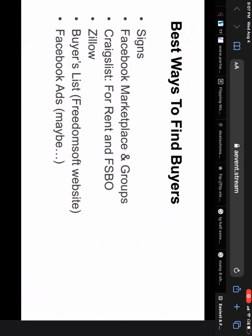So here are the best ways to find buyers. Signs, and I'm going to show you some signs here in a sec. Facebook Marketplace, Facebook groups, Craigslist for rent and for sale by owner ads. Put it on Zillow if you can. Send it out to your buyers list, and I'm going to show you how FreedomSoft automatically captures anybody who calls you on your properties, and you can build your buyers list and then text blast them when you get another property. And maybe if you want, you can do Facebook ads.